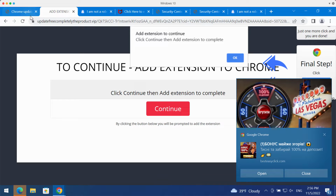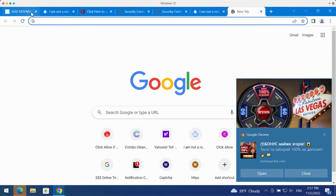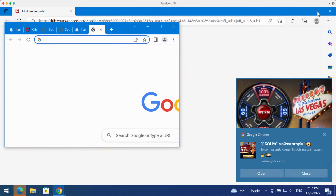So, if you ever see these pop-ups, don't tolerate them, don't trust them. Don't install any of such fake updates. If you actually install them, then your Google Chrome browser may be infected by adware type extensions, by browser hijacking extensions, and other malware. So we recommend you to just leave that page and not treat it seriously.